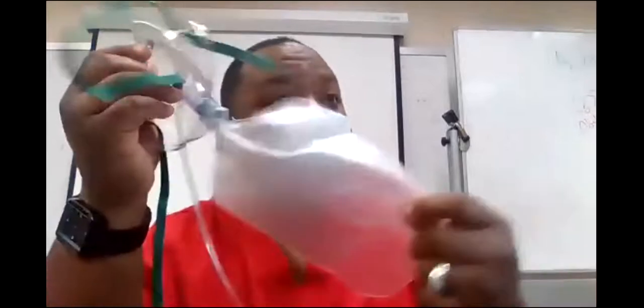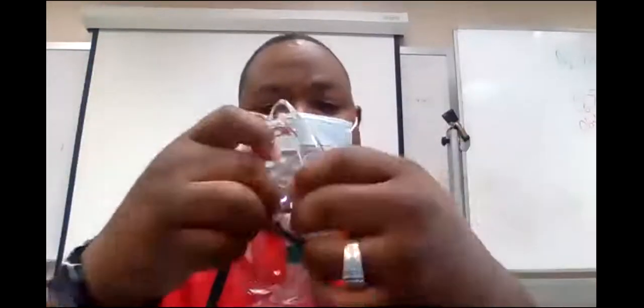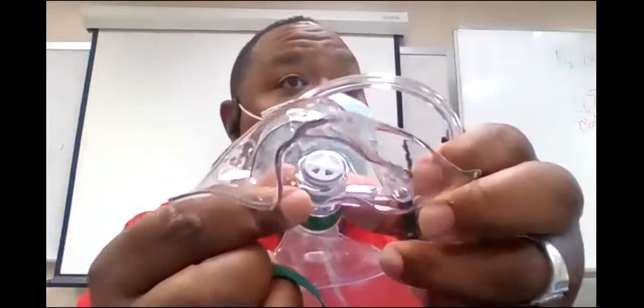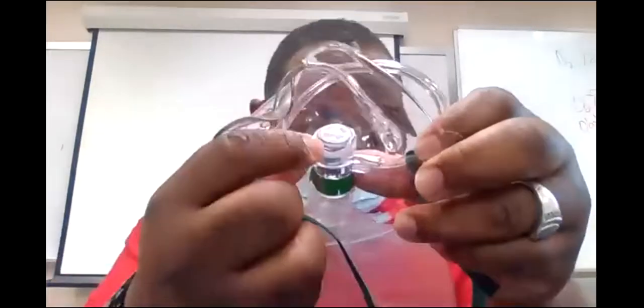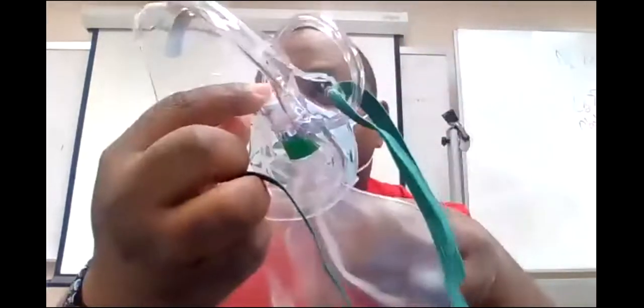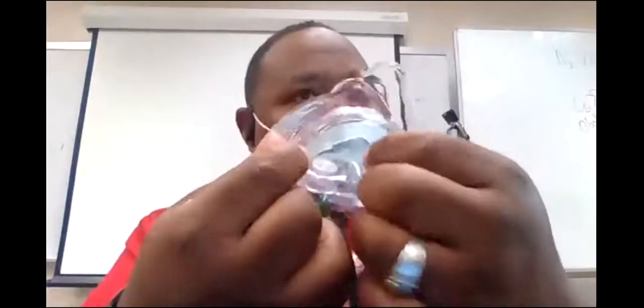All right, this will be a partial rebreather. Notice that the partial rebreather also has a reservoir bag, but does it have a valve in here? Huh? There's no valve. That's open, right? No valve between the mask and the bag. No valves on the sides, okay? This makes this a partial rebreather mask.